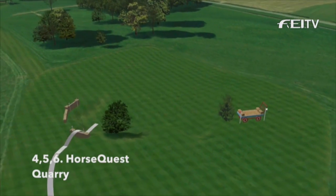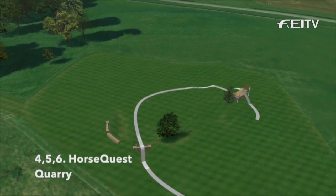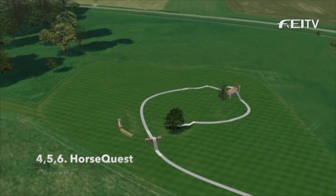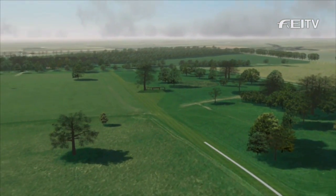Fences 4, 5 and 6 are the Horse Quest quarry. Competitors jump a Cotswold stone wall with a drop landing before turning to jump Mike Weaver's hay cart and then powering up the slope to a second stone wall.